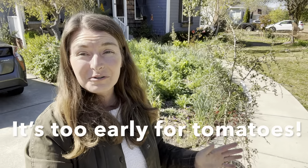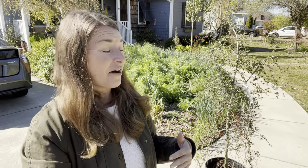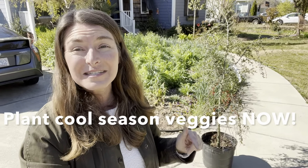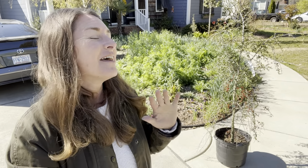I'm just gonna start this tour off saying it is too early for summer vegetables. I don't care that garden centers are already stocking tomatoes and peppers and basil. It's too early for those things. Now is the time to lean into another round of cool season vegetables, either from growing by seed or going to the garden center and buying trays of broccoli, cauliflower, Brussels sprouts, cabbage. It is too early for tomatoes. Unless you are in like really warm, like southern Florida, it is not time.